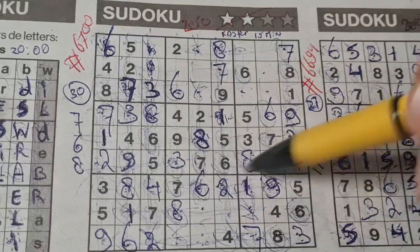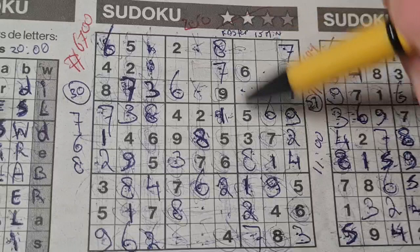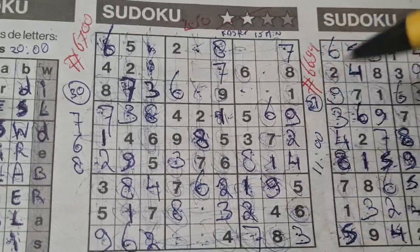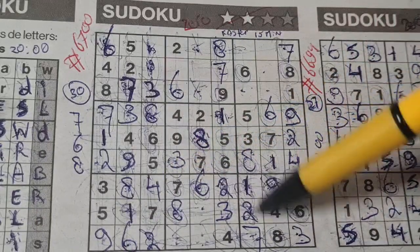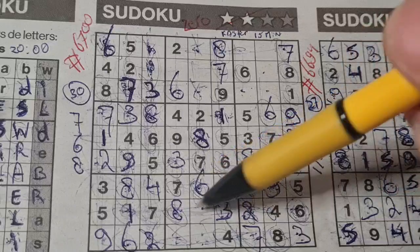1 box left in this big square for number the 1, the 2 is missing. 1 box left in this column for number the 1, the 2. The 3 is missing, yeah. 1 box left in this row for number the 1, the 2, the 3, the 4, the 5, the 6, the 7, 8, 9 is missing.